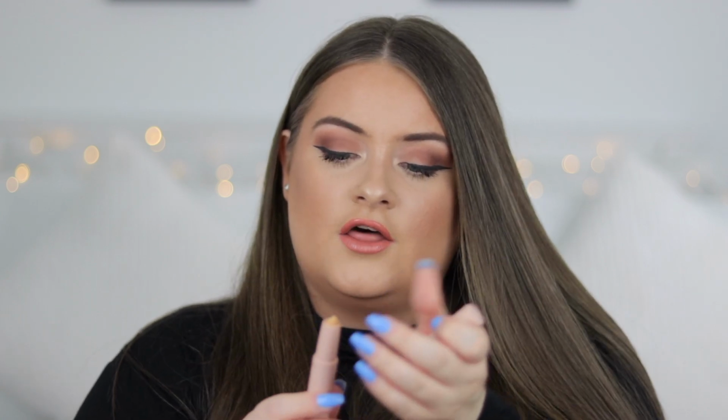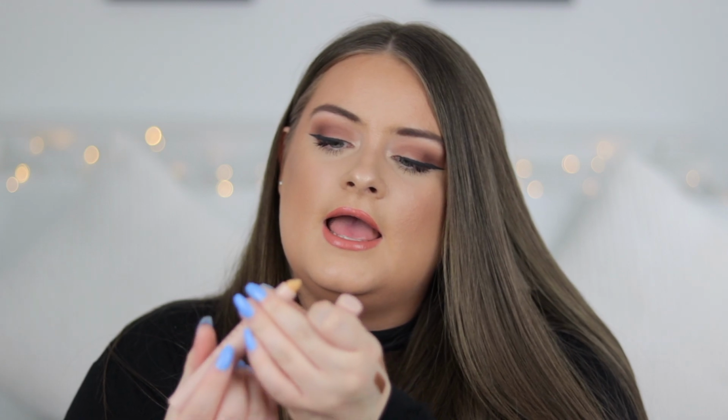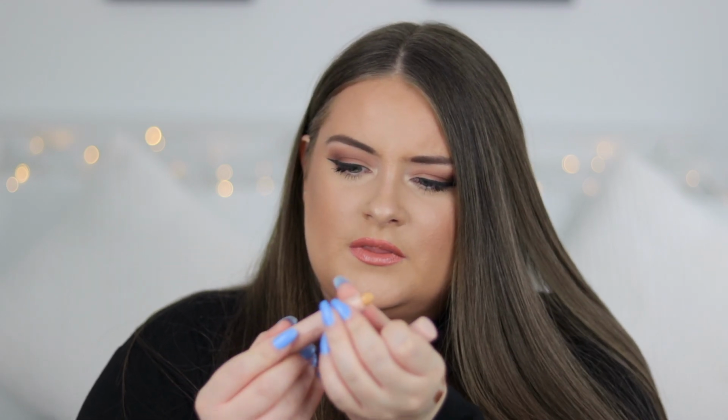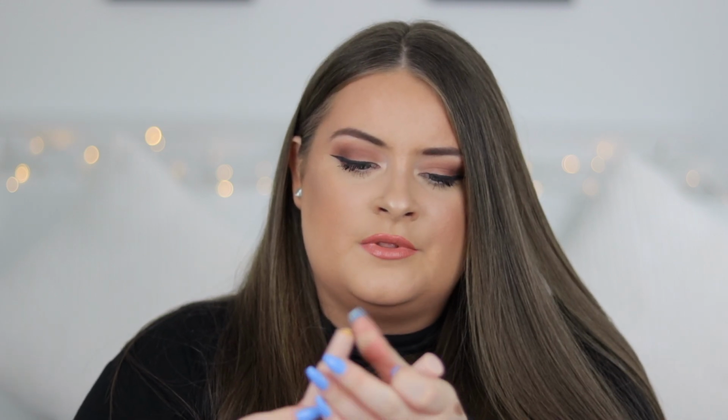But that looks really, really nice. And then the other side we have this concealer shade, I think it's a concealer shade, which looks quite yellow, to be honest, like that's it there, so I don't really know how that's going to go in the under eye area. I think it might be a concealer, I don't know what else that could be used for, maybe colour correcting or something like that. So yeah, that is the highlighting duo.